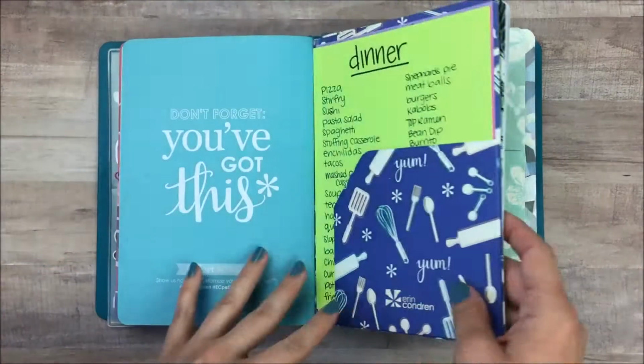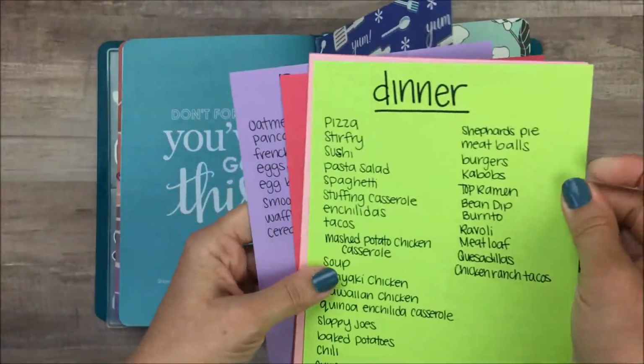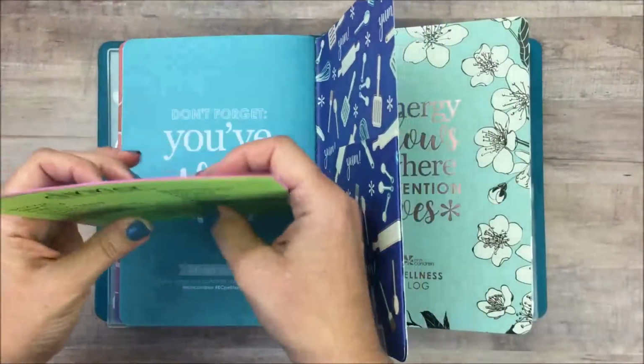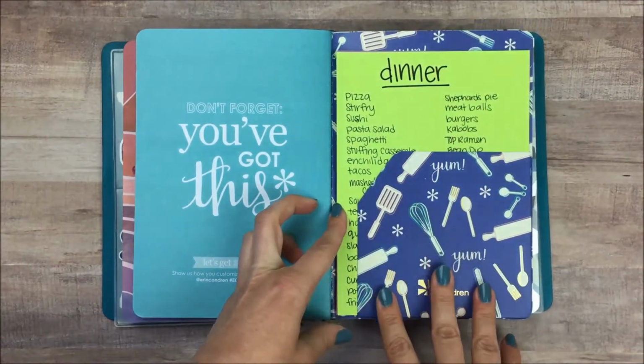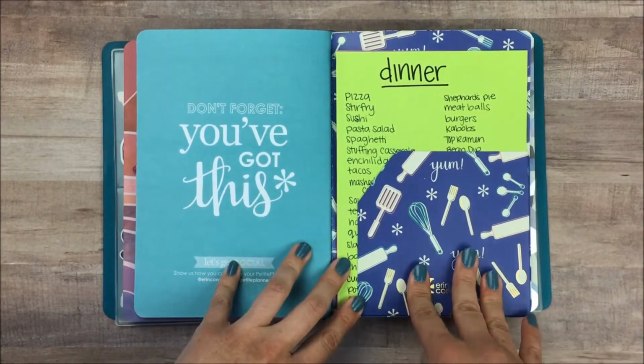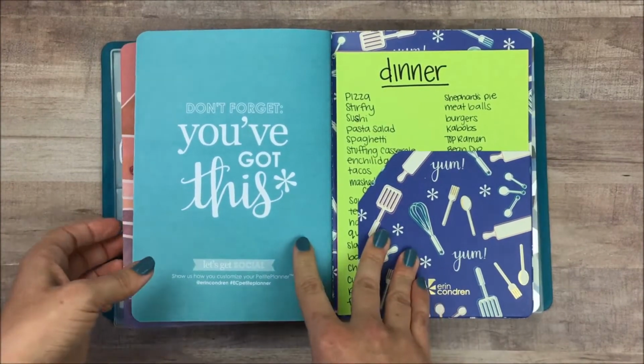I also love having a pocket in the back of the meal planner one. Here I have some cards that I've been putting meal ideas on, and I keep those in the back of my meal planner so that when I'm looking to make a meal, I can look back at this and see things that we've had before that we really liked.